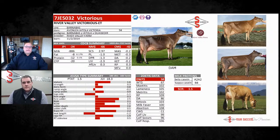Victorious from our River Valley partnership, the Barnabas son out of Ayatollah Victoria, 94-point cow. A bull that I just think is a great crossover bull, Mark. Yes, I agree. Just a bull that can do a lot, 18.3 JUI. Wonderful pedigree. I think people really come to love the Barnabases, and I think this bull fits in that mold. You got the cow at the top right. Was top 5 in the senior 2 class here in Circleville. The milking yearling in the middle up at the Royal a couple of years back.